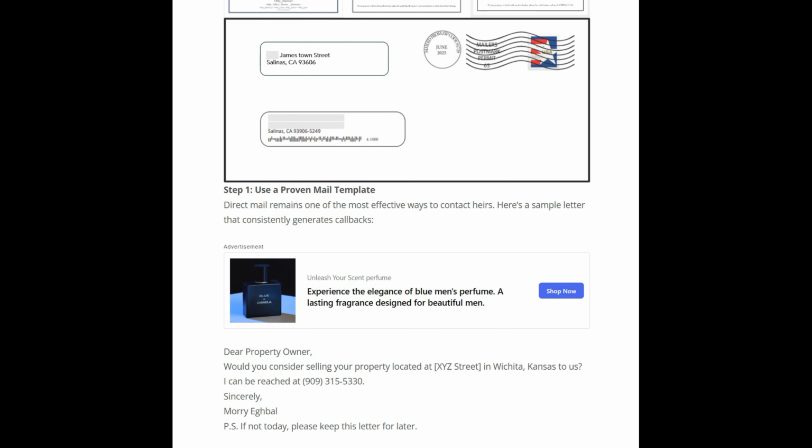How to connect with sellers before the market does. Step 1. Use a proven mail template. Direct mail remains one of the most effective ways to contact heirs. Here's a sample letter that consistently generates callbacks.